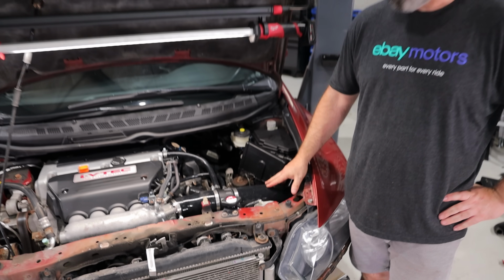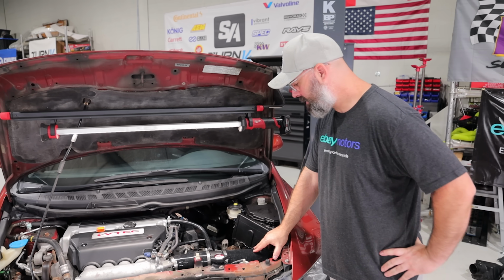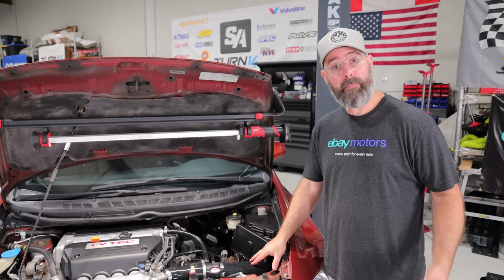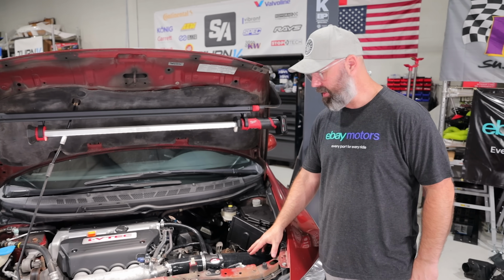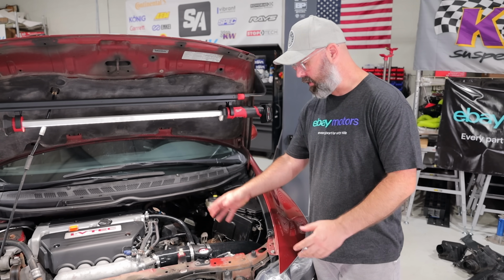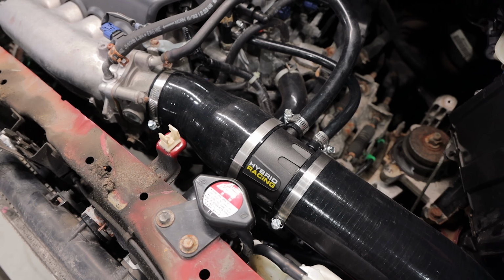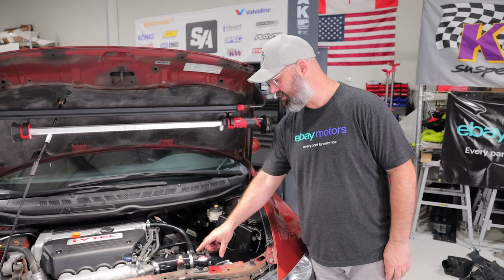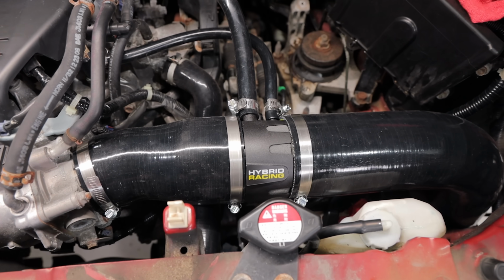And there you have it, our Hybrid Racing intake system installed. That was one of the more complex intakes I've installed in a long time, but the upside is there are big payoffs with it. Most notably, it is the most powerful large tube intake on the market for this car. It's worth noting too that it has an air bypass built into this MAF housing here, which prevents you from hydro locking the motor.